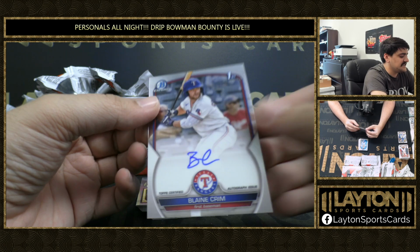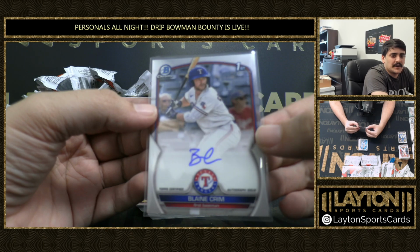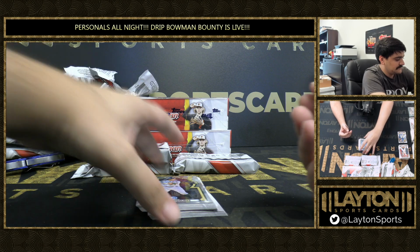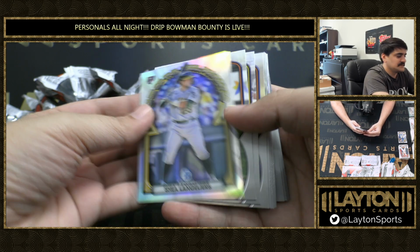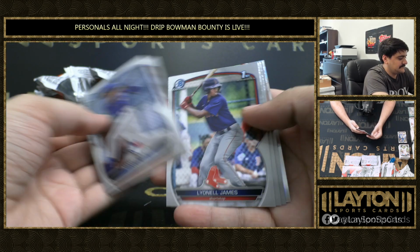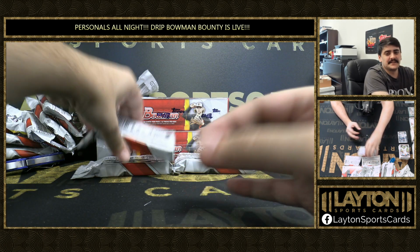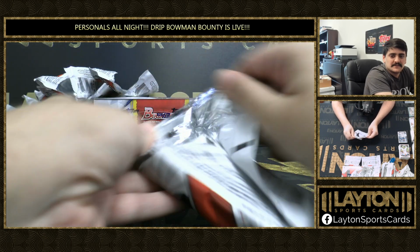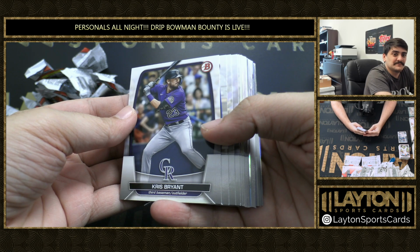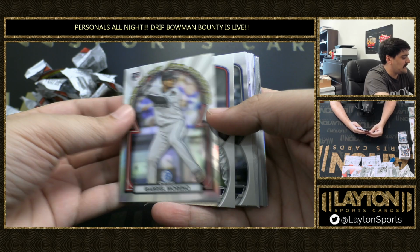We have an auto. It is Blaine Crim on the not numbered base first Bowman auto for the Rangers. First baseman for the Rangers. Shea Langeliers. Paper. There's Jackson Holliday. Number 9 on the top 100. Wow. That's pretty high. That's pretty high up there. Or low, I guess.